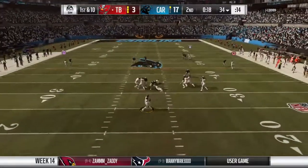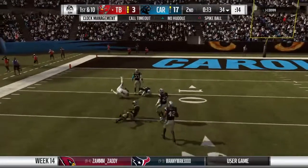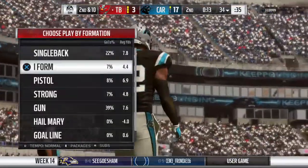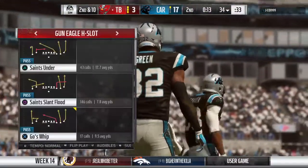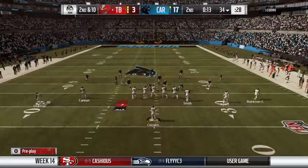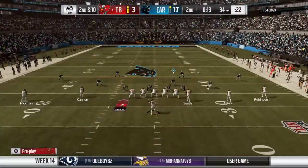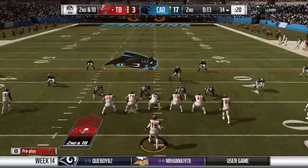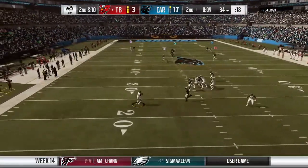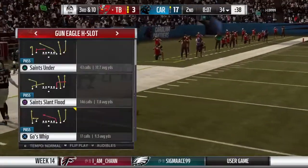Now a play fake here on 1st down. Looking deep downfield. And that will be incomplete with a clock down now to 13 seconds. From the 34, they'll come to the line on 2nd and 10. A 2nd down throw for Cousins. Dancing to his left. And the hit jarred it loose. It's incomplete.